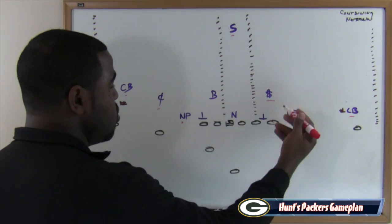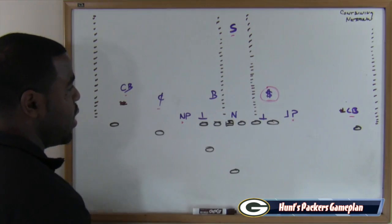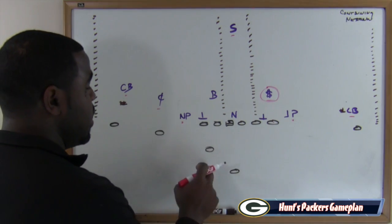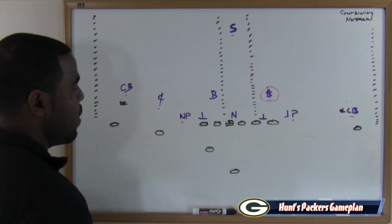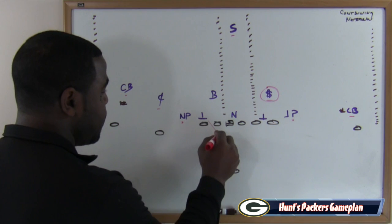We're going to just assume the tight end is going out in a route and he's going to be manned up with this defender right here, our dime defender. Again, we're manned up on the outside. We're going to try to create a situation. We're going to keep the back in the backfield, but still get pressure, athletic pressure, with Julius Peppers and Nick Perry on the outside.